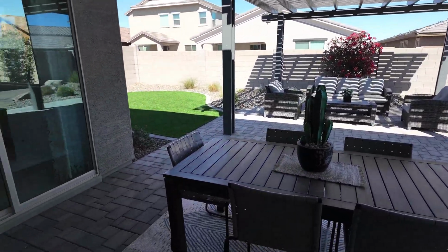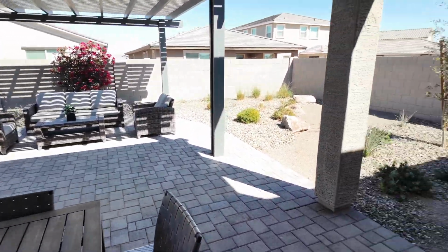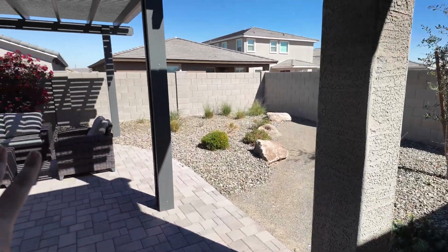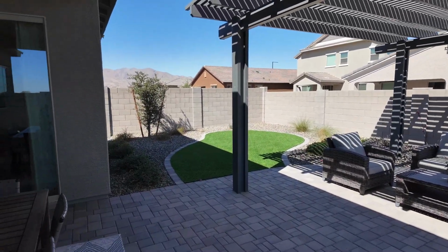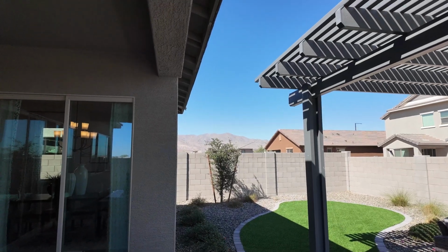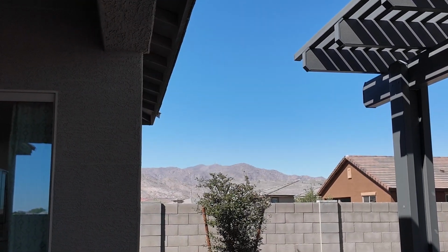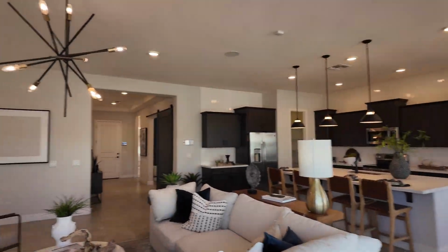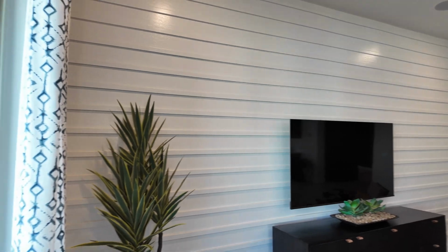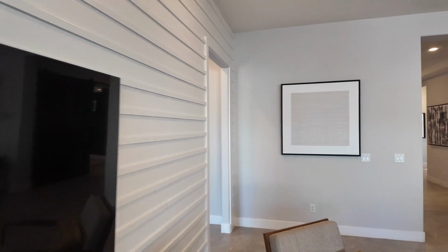So they have a covered patio, not as big as the last one, but great. And then you have tons of space here. They've built it out a little bit. You could easily fit a pool back here, no problem. And then of course, oh, people's dogs are mad at me, but beautiful mountain views. Coming back in before I give those dogs a panic attack. Going into the primary bedroom now.